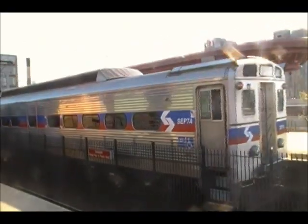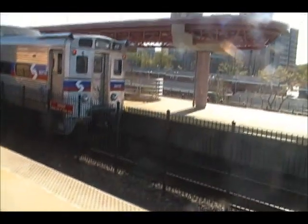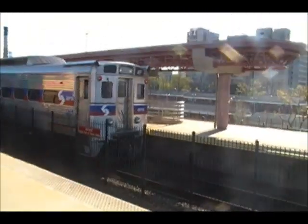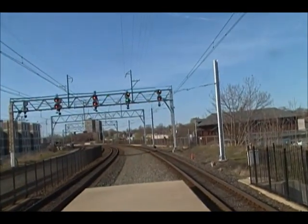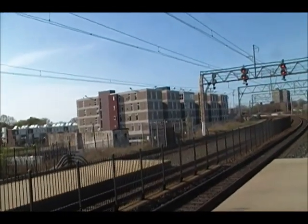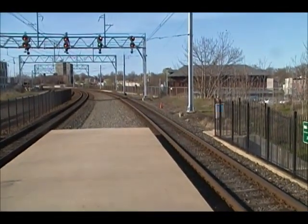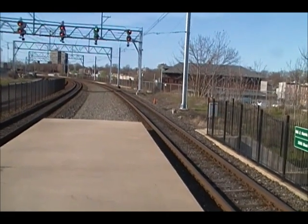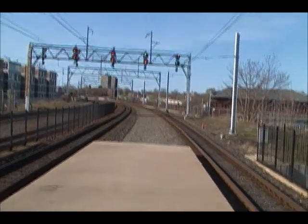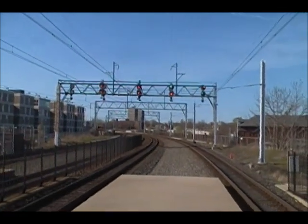The Chestnut Hill East train, 4756 here waiting, coming out, getting ready to depart next. More to come. But not yet. Chestnut Hill East train's about to depart. And the signals indicate he's going to be having a good go. Cool. We'll get him as he's leaving. Now he is.